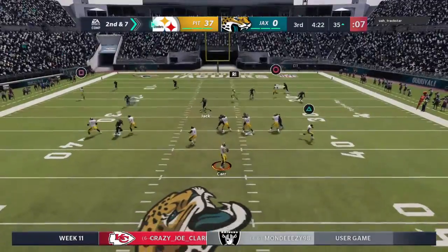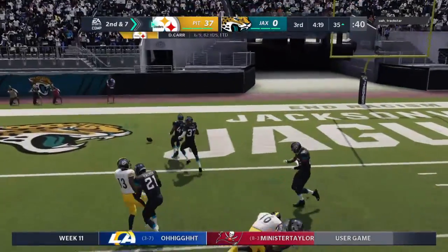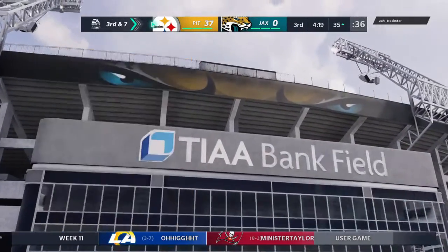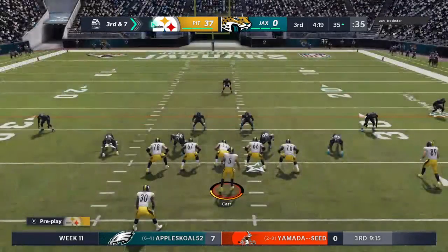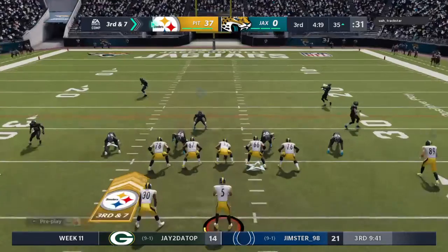Carr with a play fake to Jacobs. He's going to air it out deep for Green. And that is incomplete. A lot of force bearing down on him there. He could not hang on. It's third down. They decided to take a shot right down the middle of the field, and really, they didn't give it as much time to develop, did they? They want to take that shot somewhere around the 15-yard mark.